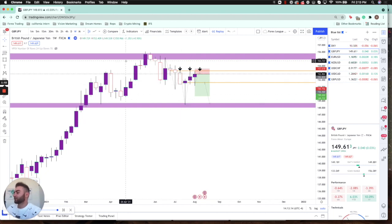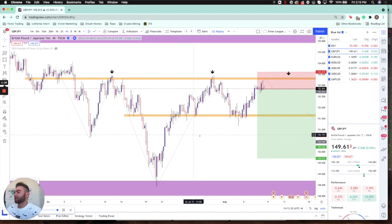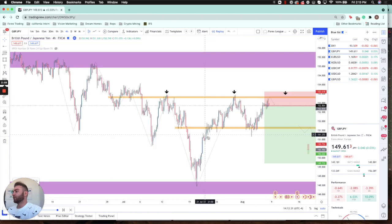So two things we look for on the weekly is always going to be the weekly levels and then just the candlestick formation. And then down to the 4-hour time frame, this trade was taken definitely a bit premature. And I say that because overall structure on the weekly time frame was very bearish, right? It was making lower lows and making lower highs.